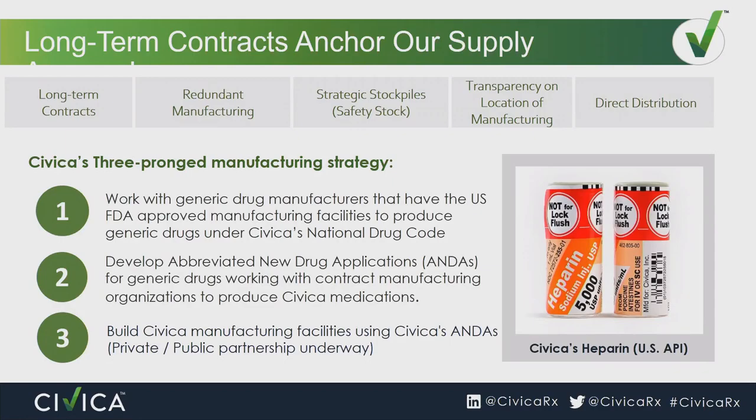We also prioritize strategic stockpiles, and we do expect that our health systems will know where our medications are both manufactured and how quickly they can receive that medication. And so we do direct distribution to our health system partners. So thank you for having me, and I'm looking forward to a very engaging conversation.